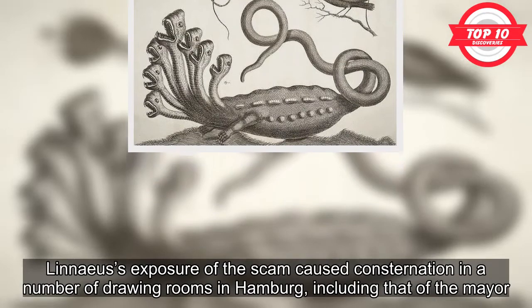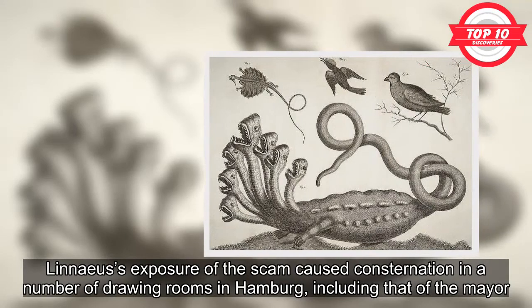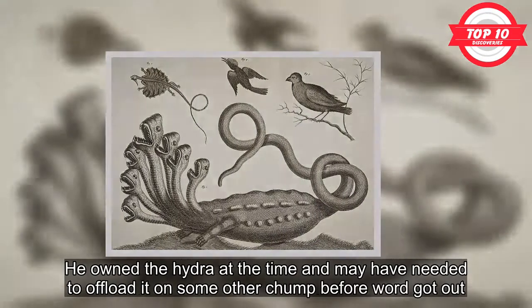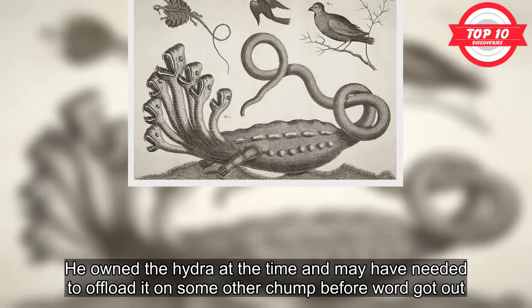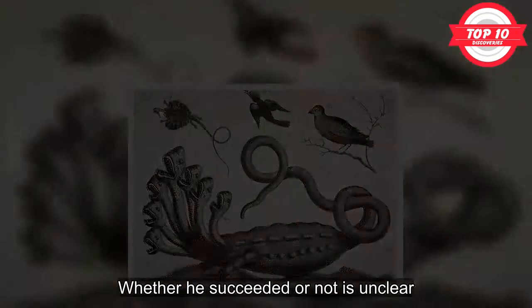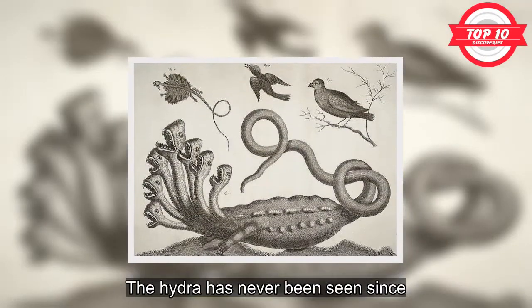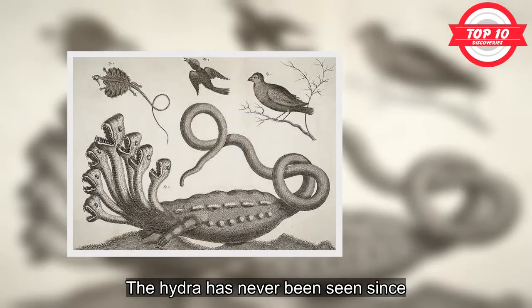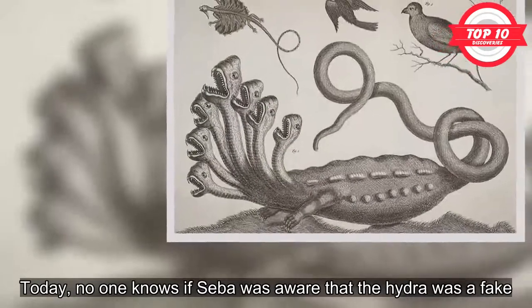Linnaeus's exposure of the scam caused consternation in a number of drawing rooms in Hamburg, including that of the mayor. He owned the hydra at the time and may have needed to offload it on some other chump before word got out. Whether he succeeded or not is unclear. The hydra has never been seen since. Today, no one knows if Seba was aware that the hydra was a fake.